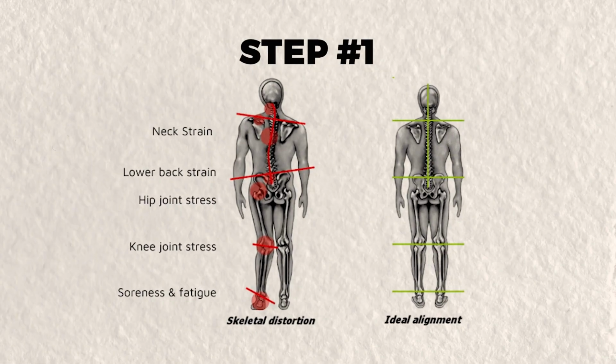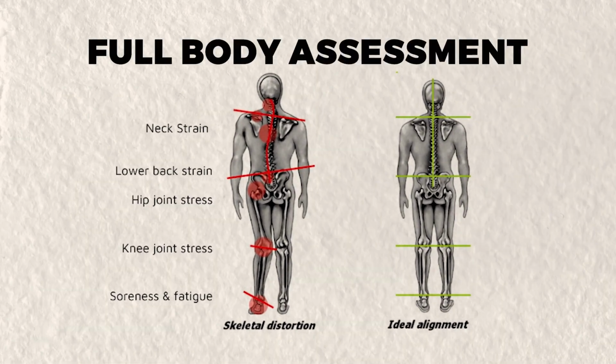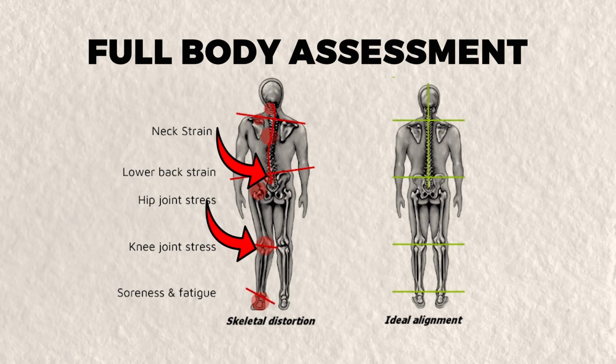Step number 1 will be a full body assessment. Not your lower back assessment, not your knee assessment, not your hip assessment, but a full body assessment. If you don't know the root cause of your problem, you're solving nothing.